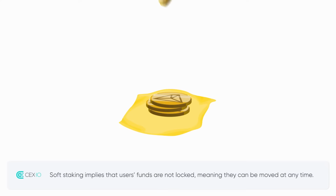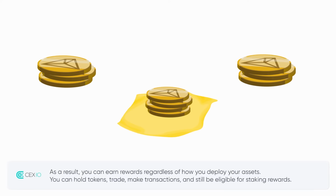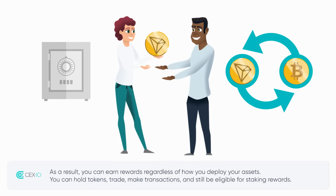Soft staking implies that users' funds are not locked, meaning they can be moved at any time. As a result, you can earn rewards regardless of how you deploy your assets. You can hold tokens, trade, make transactions, and still be eligible for staking rewards.